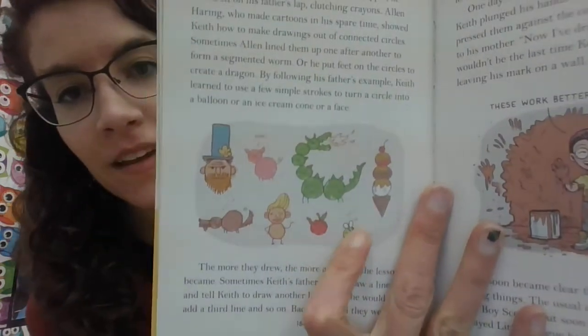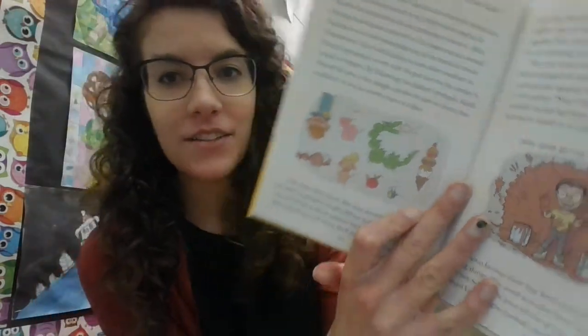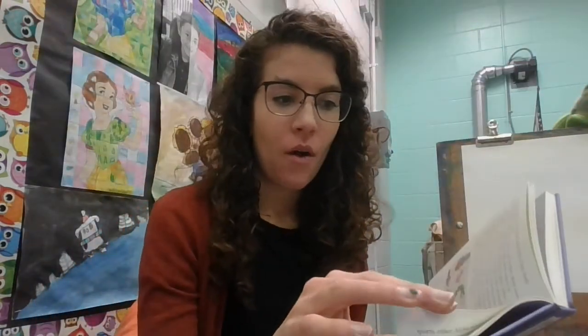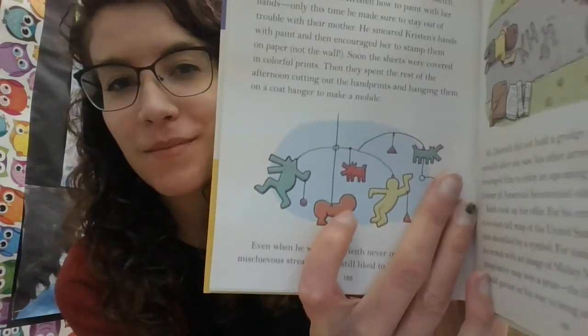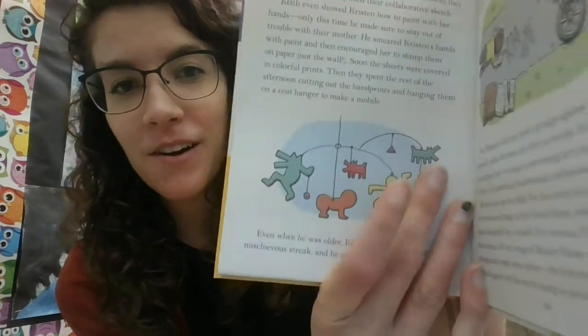Keith Haring was born in Pennsylvania, and when he was a kid, he would draw with his dad, and they would take turns drawing lines on a piece of paper to create one piece of art together. He would make artwork with his little sister, and they would do different projects. But there's his Radiant Baby again, and his barking dog, and dancing people.